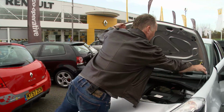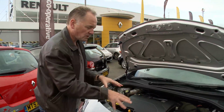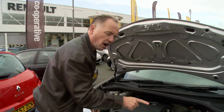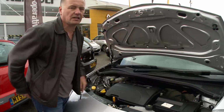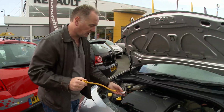Right, let's see what's going on under the bonnet. For goodness sake, when you put the bonnet up like this, don't start randomly taking the tops off to check levels. If this car had just been run and you undid this one, you get a scalded hand. There's a warning helpfully on here, but do dip the oil though, because it tells you so many things about the car.